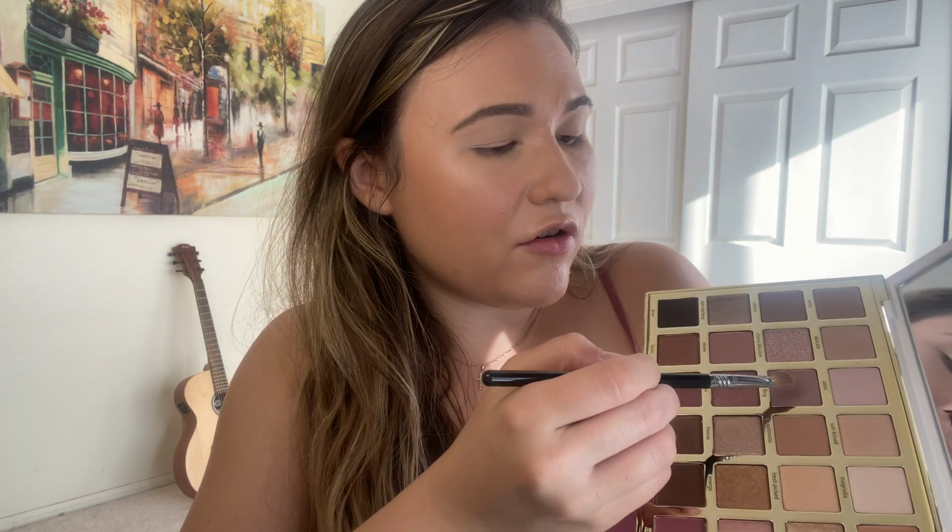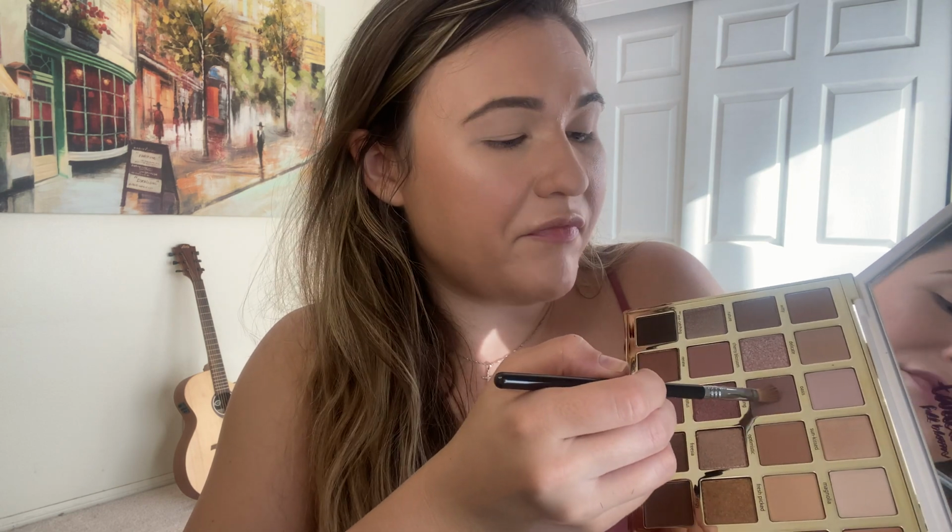And next I'm going to take this E27 brush. I'm gonna go in the crease. I think this is gonna end up being more of a purpley look actually. I'm gonna go in the crease with Spring Fling. It's this kind of medium toned purpley pink shade.